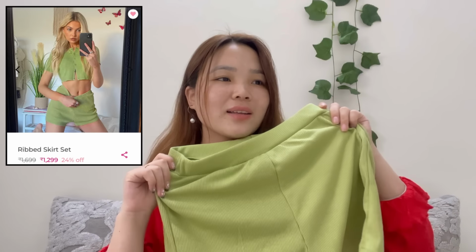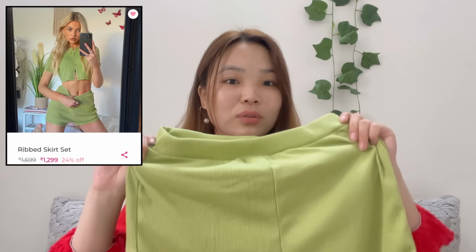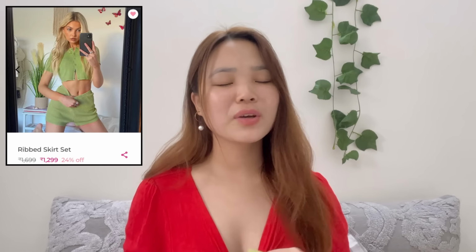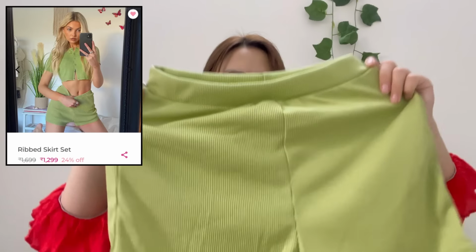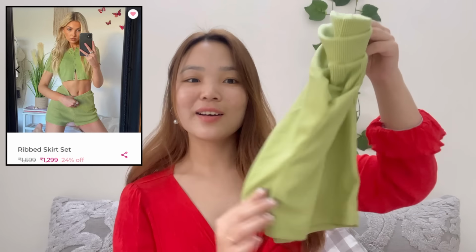I wanted something like this, you know, kyunki I am planning to work out. I mean, I know this is not like that workout wala fit, but when you are working out in your room, you can wear anything that you like, right? So I ordered this one, and it is so aesthetic. As you guys know, I'm obsessed with green color, and everything that I get, I always look for green color. So I got this one.